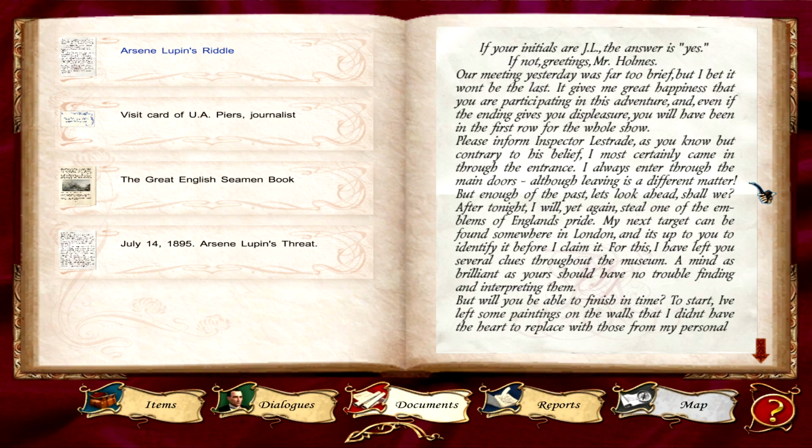Enough of the past. Let's look ahead, shall we? After tonight, I will yet again steal one of the emblems of England's pride. We don't have any pride, mate. We're all gutless idiots. For me, my next target can be found somewhere in London, and it's up to you to identify it before I claim it. For this, I have left you several clues throughout the museum. A mind as brilliant as yours should have no trouble finding and interpreting them. But will you be able to finish in time?